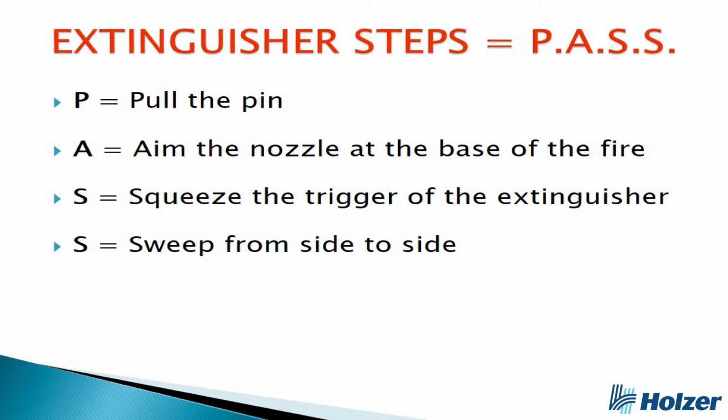Also, if we have a fire or a small fire within our building, we do ask you to get a fire extinguisher and use that. We use the PASS acronym on how we want you to use that fire extinguisher. P stands for pull the pin. A stands for aim the nozzle at the base of the fire. S for squeeze the trigger, and then S for sweep side to side. So pull, aim, squeeze, and sweep.